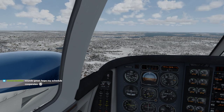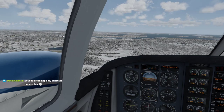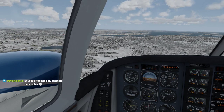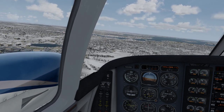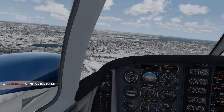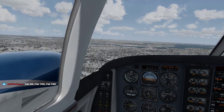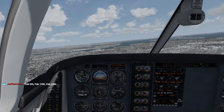All right, prop and condition levers full forward. Getting a little bit too fast. Now I'm a little too low according to the poppies. Right 360, 626 November. 336, Portland Tower, runway 29, line up and wait.